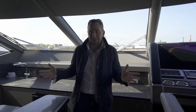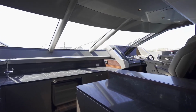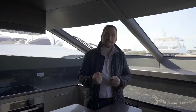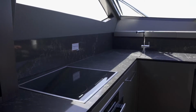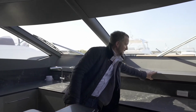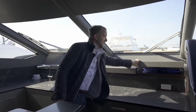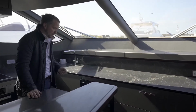And of course, we're in the galley space. As I said earlier, a brand new feature for Sunseeker, whether it's owner driver or crew operated, it's about creating that flexibility. Now of course, no galley would be without its appliances, but most importantly storage. So we have storage under the screen top, as you can see, lift up lids. We've got multiple cupboards and obviously multiple appliance options.